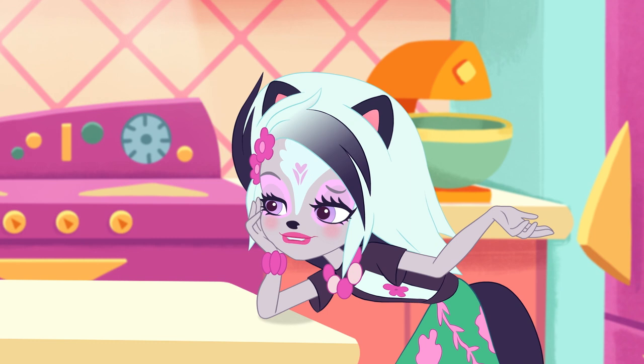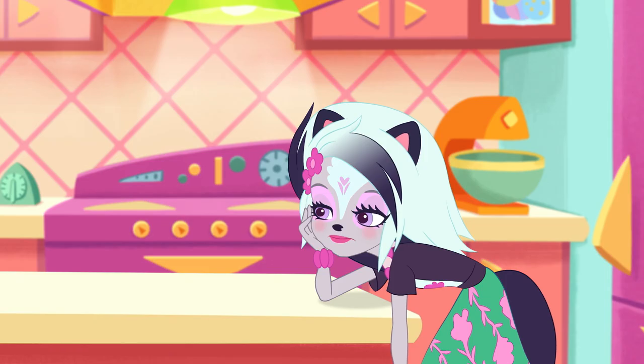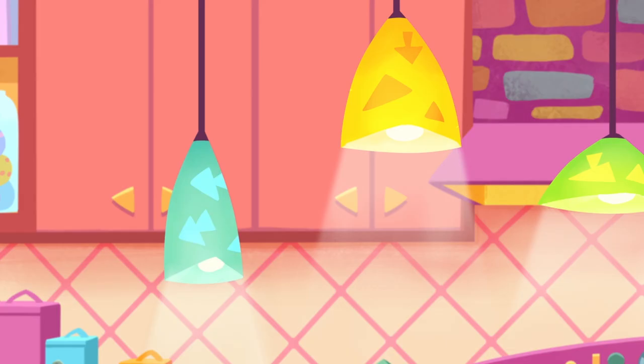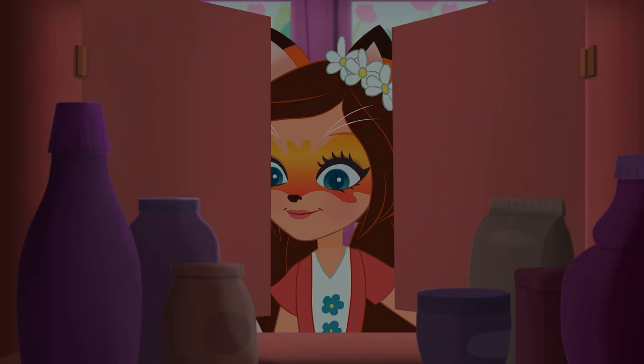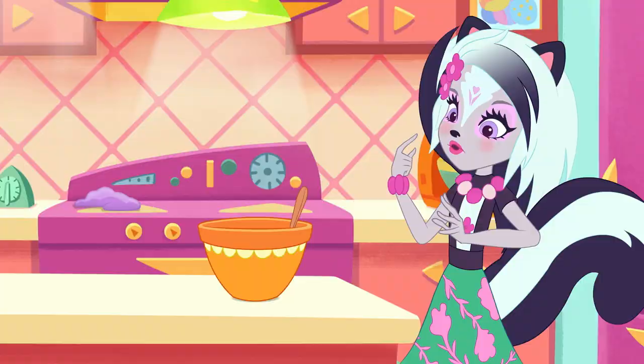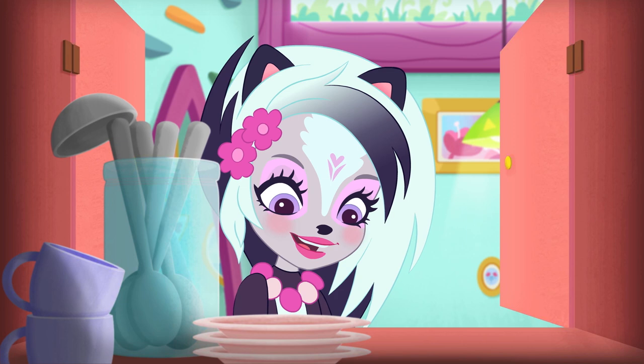Want to finish before the summer solstice. Okay, how about if you stir while I get the baking pan, huh? I think I need a bigger spoon. These peppers will add a nice little kick to our treats.